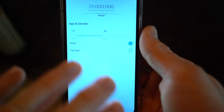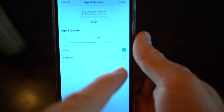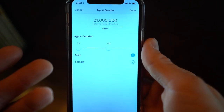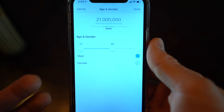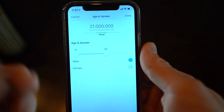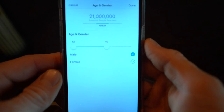And then it tapers off as far as how many people really view those posts. Also, if I include females that I promote to, if I put $100 towards this post and I were to select females as well, it's likely that only 8% of females are going to engage on this. And so for me, just selecting men ages 13 through 40 is the results I'm trying to go for.